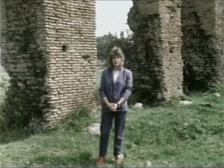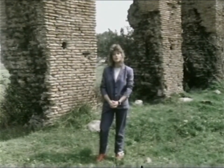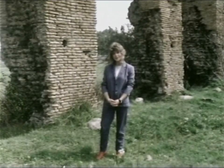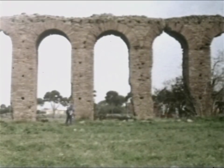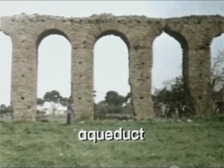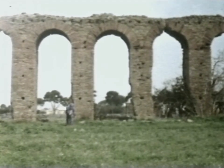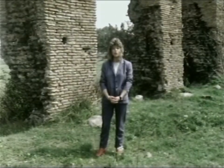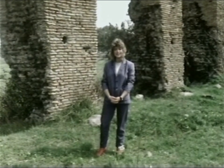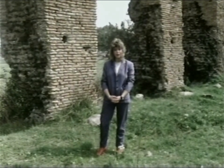A road is for people to travel along. The Romans also built roads for water to travel along. I'm standing by the remains of one now. It's called an aqueduct. Now, the Romans used a lot of water, about 200 million gallons a day, in fact. And the water they needed came from some hills just outside Rome.